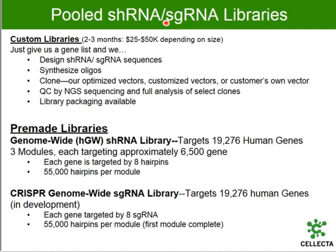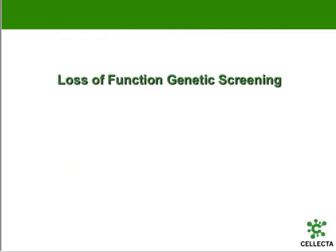So using this approach, we can make, as I mentioned, custom libraries within a few months. And then, in addition, we have also made some pre-made libraries. We have an shRNA library that covers all protein coding sequences in the genome. That's divided into 3 modules. Each one targets approximately 6,300 genes. It's 6,500 here. We are also in the process of releasing a CRISPR genome-wide library that is targeting the same set of genes with 3 modules also. So that's the core of the approach, actually making these quality libraries so that this type of pooled screening is possible.